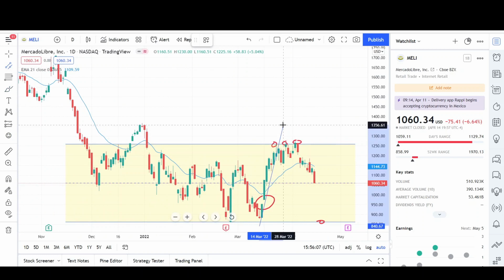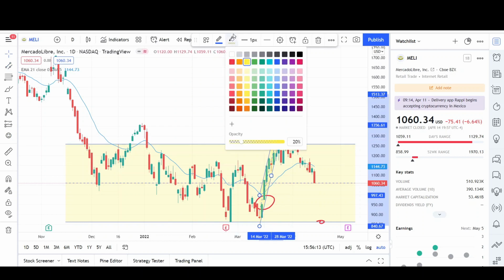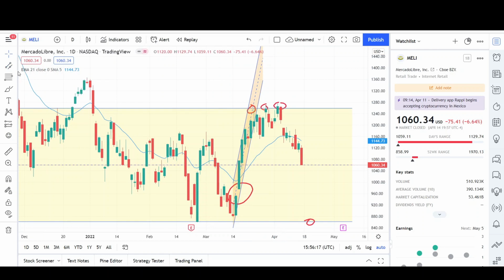You can see the first one is that we just got rejected 3 times from the 1260 level, and we also had this uptrend in play. So there was this nice uptrend in play, this micro channel working higher, but it has played out because we had the first break of it and then 2 legs up to a new high. So this was the first leg up, this was the second leg up, and we did not reach the measured move target at the $1,300 level.